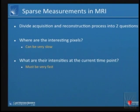The question of where the interesting pixels are, I can answer that very slowly. I can answer that over minutes to hours, whatever. But for a lot of applications where I need to know what is their intensity at any one point in time, that one I may need to answer on the time scale of milliseconds. But by dividing the acquisition and reconstruction processes into these two questions, it's something that I can potentially answer. If I just blindly did this in the old school way, again, there's no way to do this.